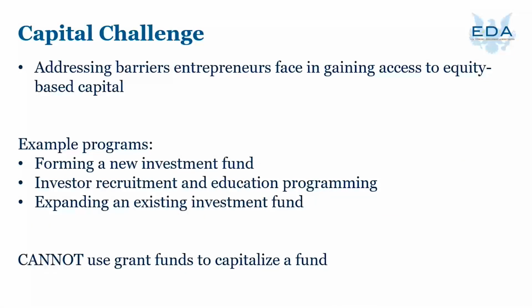Now we're going to move over to the capital challenge. So the capital challenge is really focused on addressing barriers entrepreneurs face in gaining access to equity-based capital. We know that one of the biggest challenges entrepreneurs face is access to capital to keep their businesses up and running. So this program is specifically designed to address those barriers.